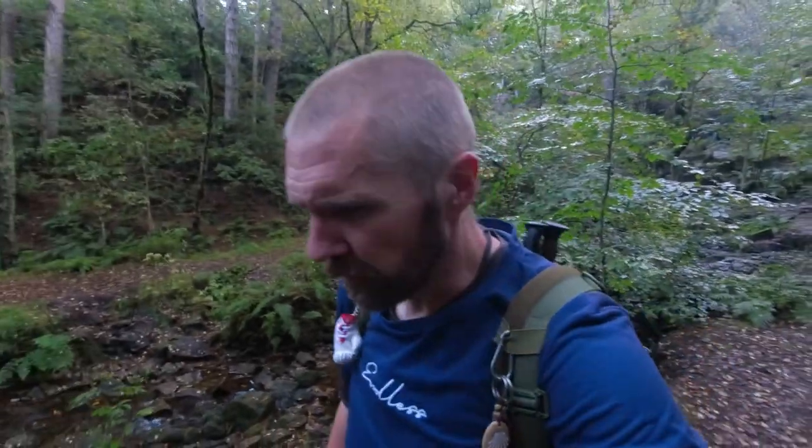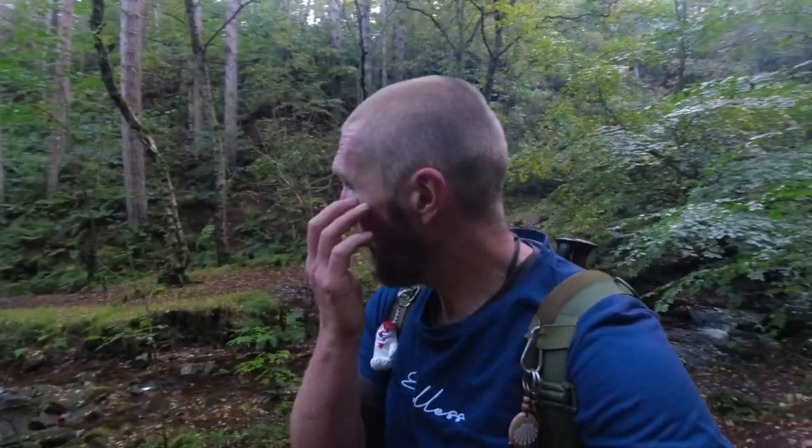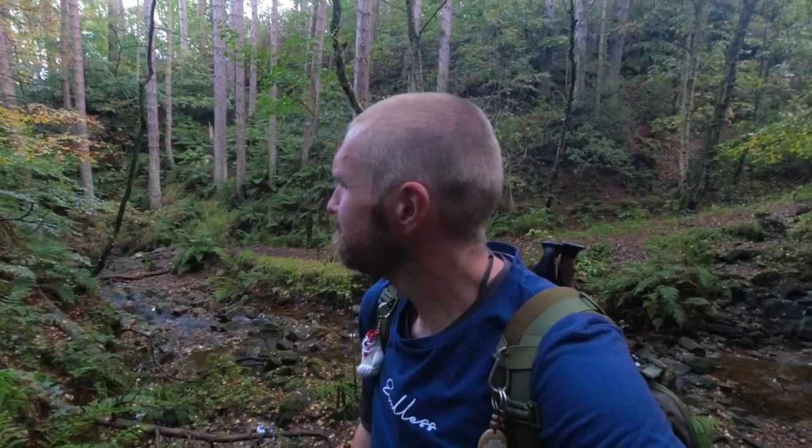Yeah, White Coppice Falls, near Brinscall, Lancashire. Quite a trek to get down to, but we're going to climb up and out now and start our path towards the moorland. Quite peaceful though.